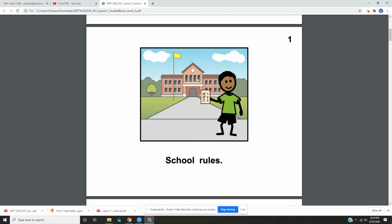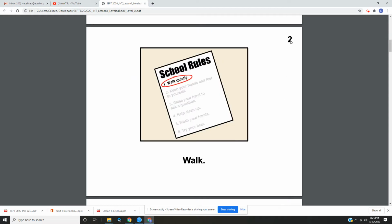Page one. On page one, we have the same picture from the front of our book, from the cover, the same boy standing in front of a school holding a checklist. Page two. On page two, we have a picture of a list of something that says school rules, and it lists the school rules.